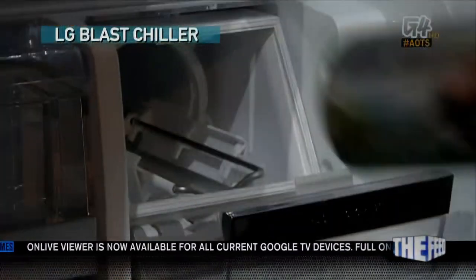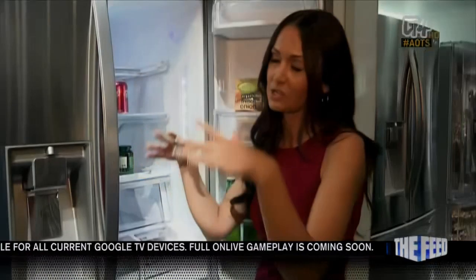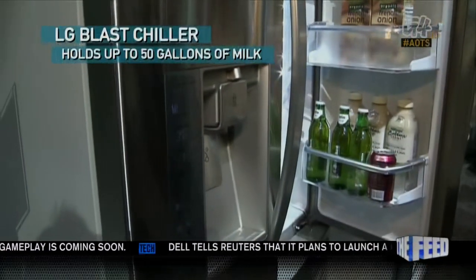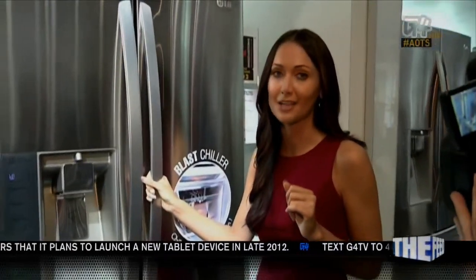However, don't fret. If you put a soda in there, it's not going to blow up your carbonated beverage so that it gets all over the place and is messy. And it can also hold up to 50 gallons of milk, which is infinite amounts of Code Red Mountain Dew. It's coming out this spring at $32.99. Something to think about when I come over and ask for a glass of wine. Oh, feels so expensive.